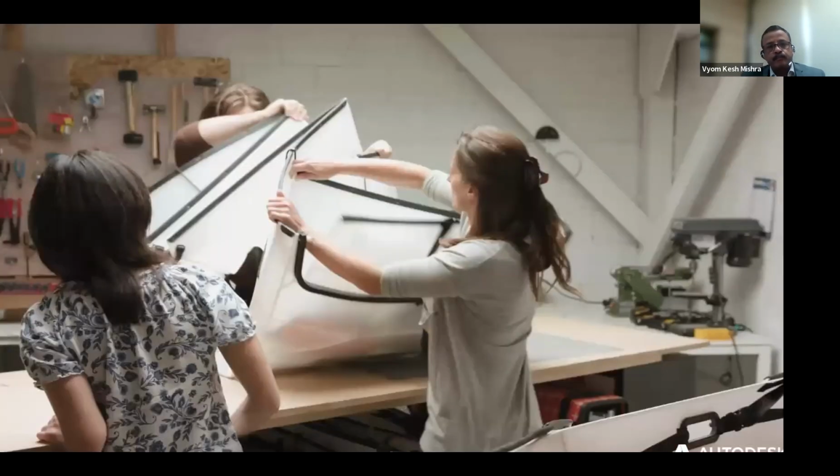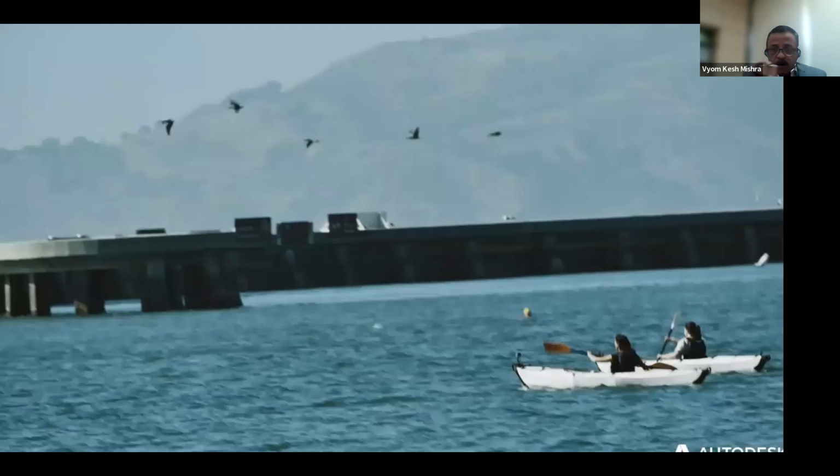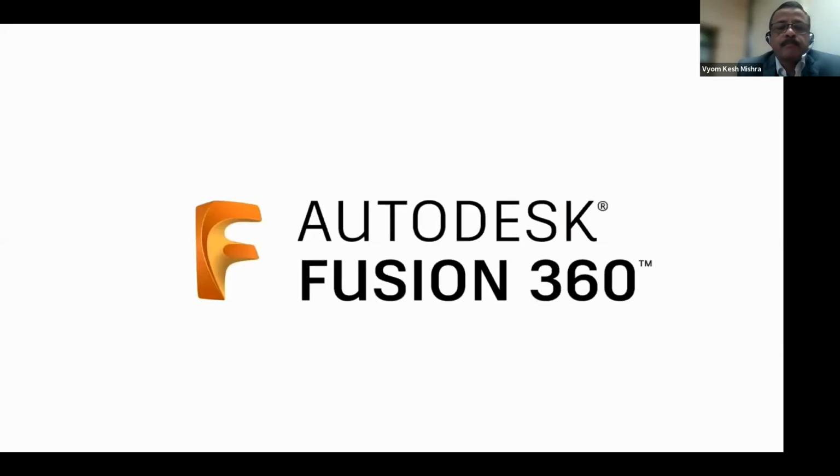With Fusion 360, I don't have to compromise between cost or quality. I'm an engineer. I'm a machinist. I'm a designer, and I use Fusion 360. Fusion 360. One product, unlimited possibilities.